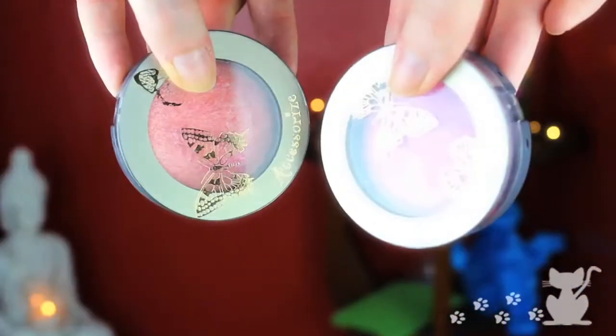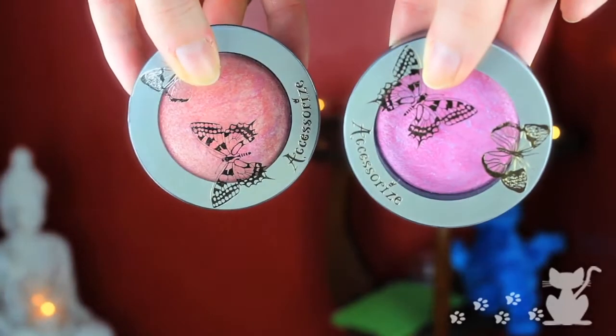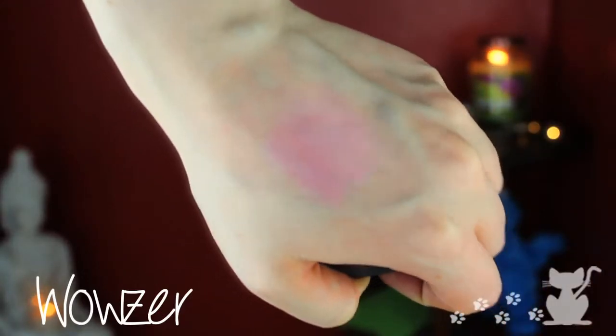I've got two here from the Monsoon Accessorize makeup collection, and I've not tried that much Monsoon Accessorize stuff. These are, I think, the only things that I've tried. I've stayed away from the eyeshadows and mascaras, but I probably will buy them in the future. I have these two, one in Wowzer and one in Sensation, and they're marbled baked blushes that give you a really nice sheen. I've got a peachier one and a pinkier one, and they look absolutely lovely on.